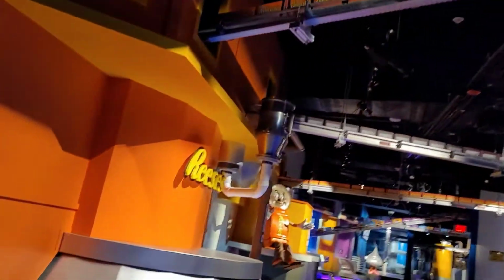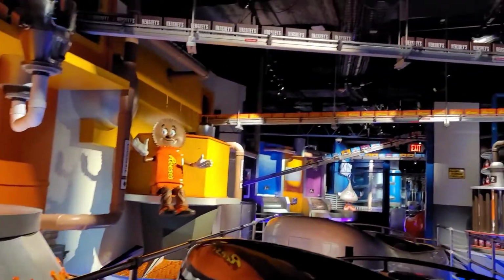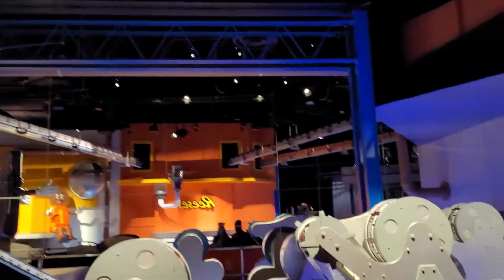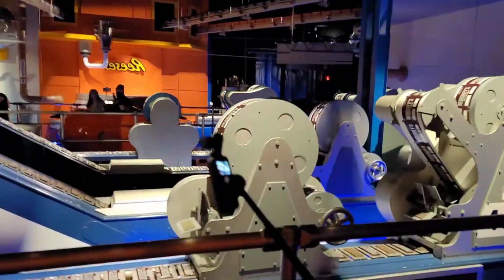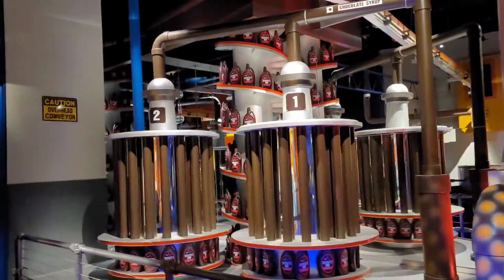All of that fresh, delicious Hershey's chocolate goodness is finally ready to be packaged. Like Hershey's milk chocolate, special dark bites. Hey, don't forget about Reese's peanut butter cups. My personal favorite. Everyone has a favorite. Mine are Hershey's Kisses chocolates.